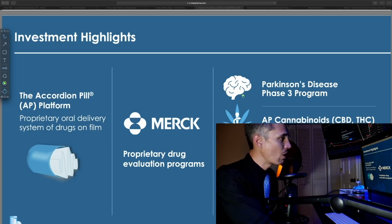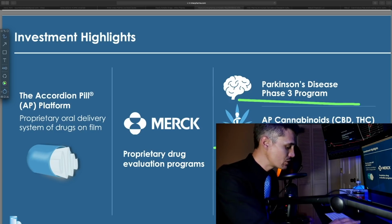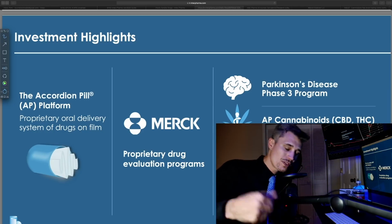They are currently in a phase 3 program with a Parkinson's drug. They also have a phase 1 trial with an MJ drug. So we've already got trials in the pipeline with their accordion pill. I see tons and tons of potential with this technology.